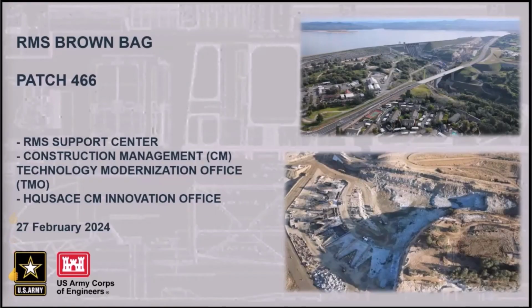Welcome to this RMS Support Center Release Brown Bag training. Today we're going to be reviewing the updates and fixes made in the upcoming patch release. That patch number should be 466, but it does have the potential to change, so keep that in mind. This patch is targeted to be released on February 29th, which will be Thursday afternoon.